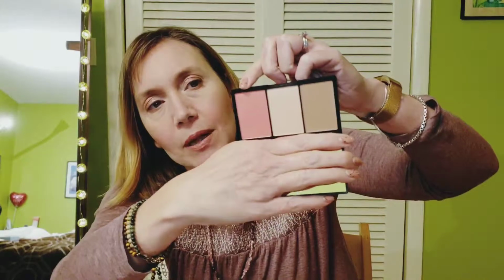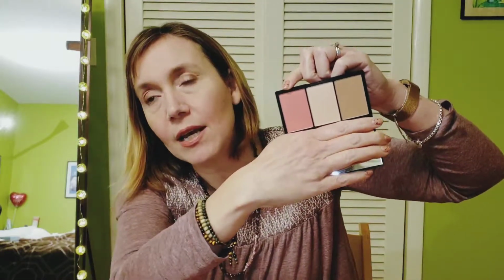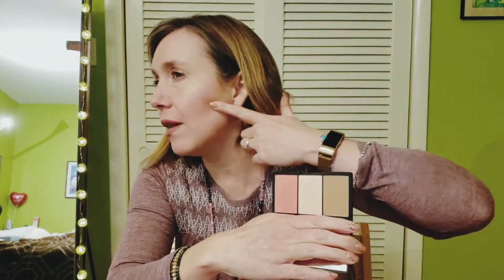I actually can give you a quick review on these. The peachy color blush is nice. It's not super pigmented, but it gave enough of a little hint of color on me. Nothing that I would say is too dramatic. I have blushes that do a much better job. The contour I actually really like. It's hard to tell, but it did kind of carve out the bottom part of my cheekbone.